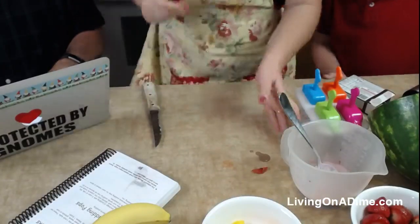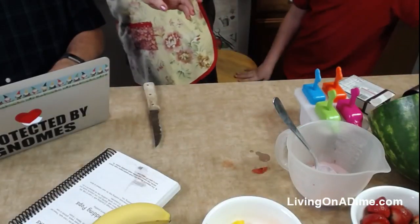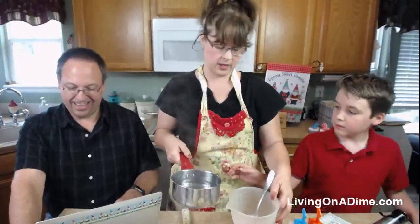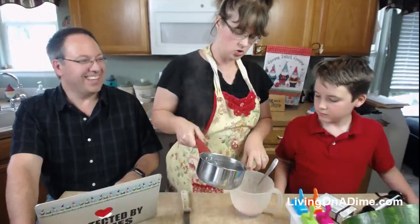All right, here's our water, it's boiled. Rachel wants to know, how long are the popsicles good when they're frozen? Oh, they'll last 3 or 4 months. No, let me do it. Your mom said weeks.